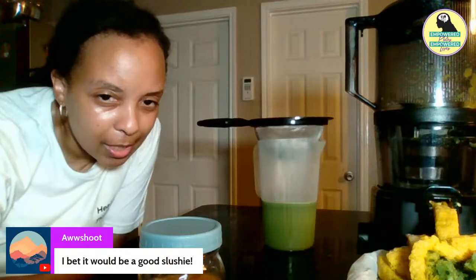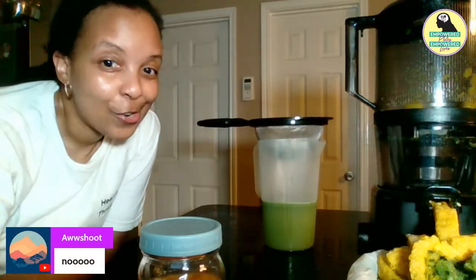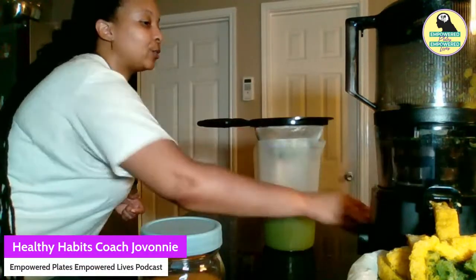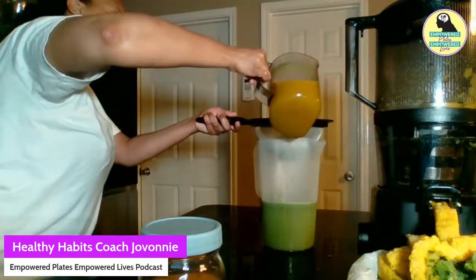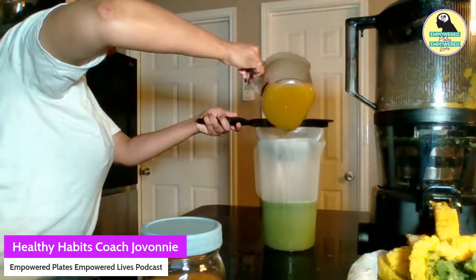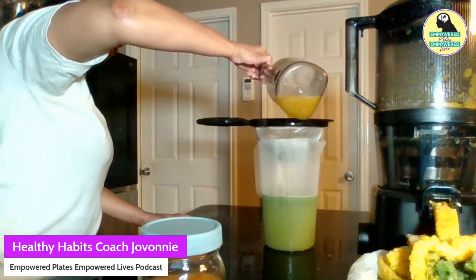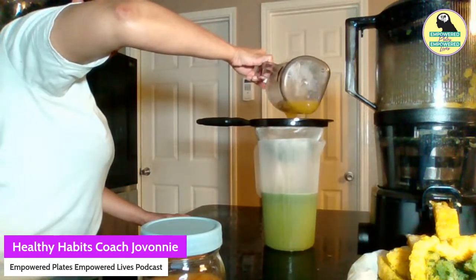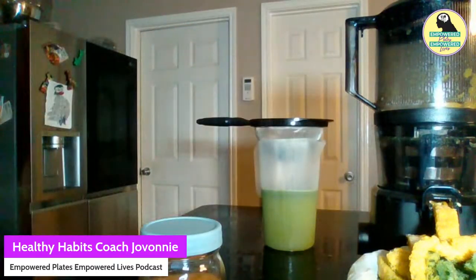I bet it would be a good slushy. What would be? This pineapple cucumber would be a good slushy? Or what? What you talking? All right, y'all. So we just gonna go with this. This is the pineapple. And as you can see, it doesn't flow as much as the watermelon straight down without a lot of the necessary need for straining.